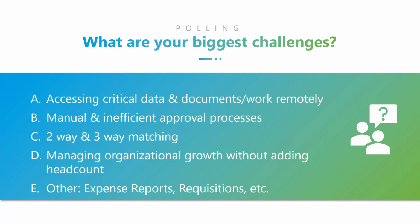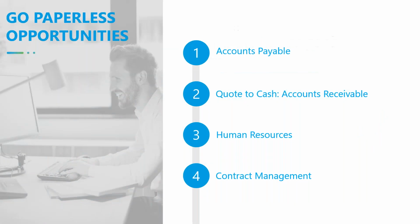All right, any answers coming through the chat? Is there one of these options that is percolating to the top? So we've got some responses for B. Okay, and that's so interesting, because every single time I do a poll like this, that particular issue really does percolate to the top. All right, let's continue on, because we've got lots more to explore.